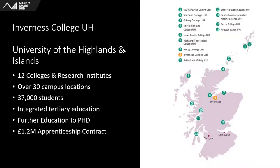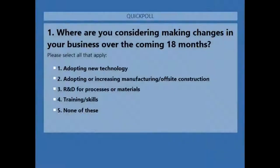Over to Andrew. We've got the first poll on the screen. So please can you answer, where are you considering making changes in your business over the coming 18 months? 5 answers there and you have 30 seconds to reply and then a result will come up. Adopting new technology, adopting or increasing manufacturing, construction, R&D, training skills, or none of these.